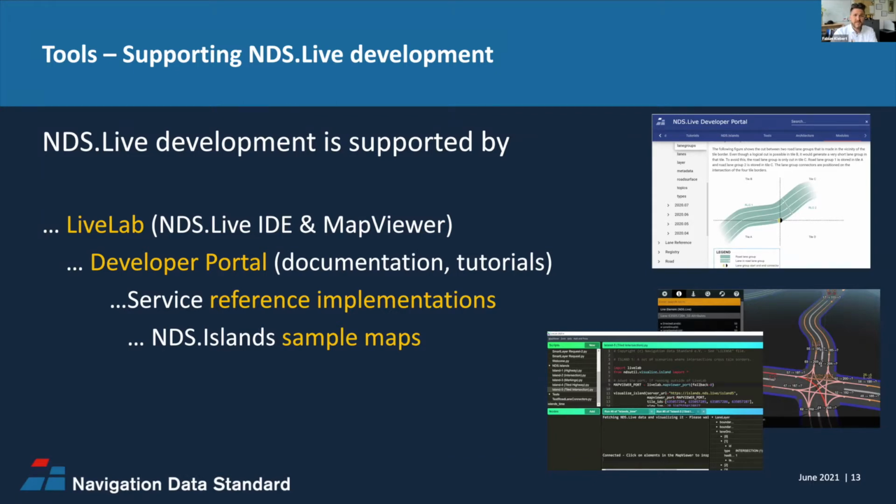That includes a map viewer and IDE to help the customers or the users actually to connect to NDS Live services, to inspect them and visualize the NDS Live data. So Kadim earlier referred to the database inspector, which was the database inspection tool for NDS Classic. Live Lab is basically the database inspector for NDS Live. So we got a map viewer and additional IDE and inspection tool.